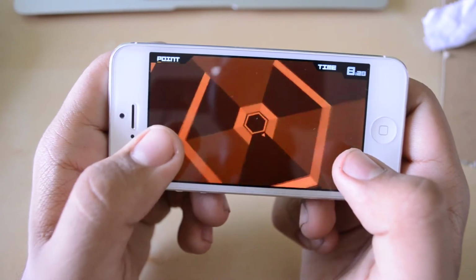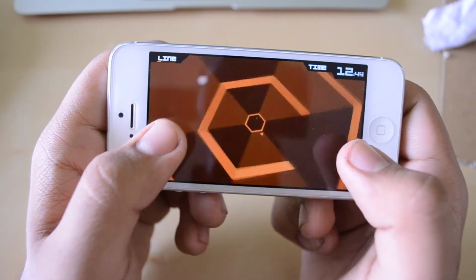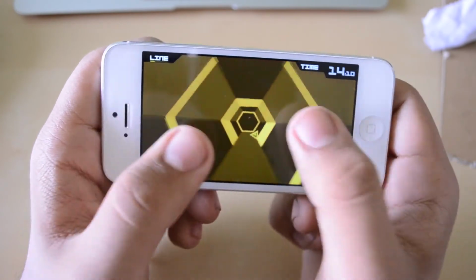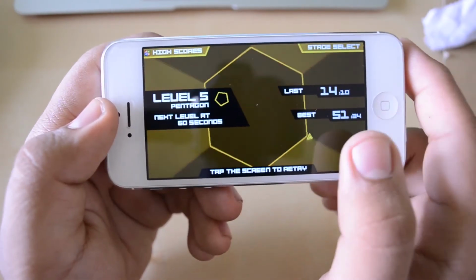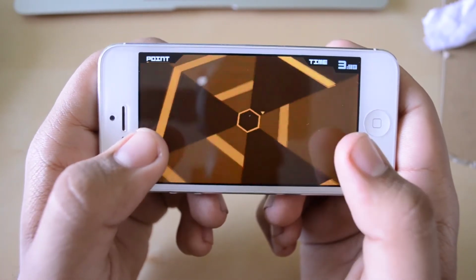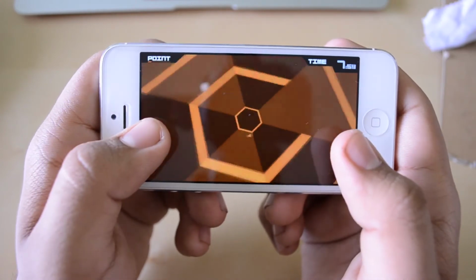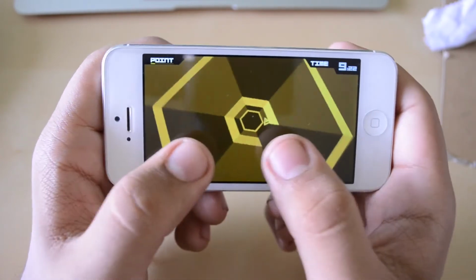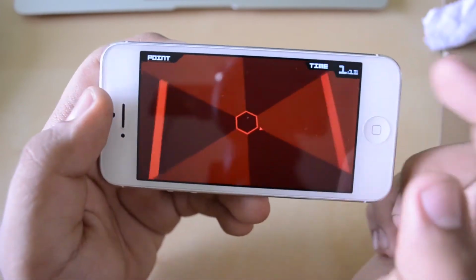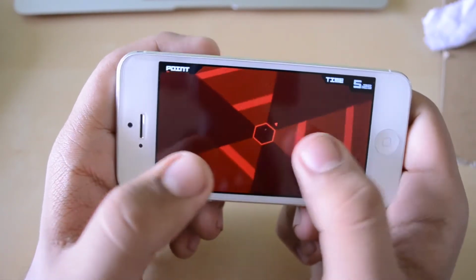Now again, as the levels progress, these hexagons turn into pentagons and things that are smaller. They even turn into squares, and basically, as you guys saw right there, I hit one of the walls and I did lose the game. Now the aim of the game is to sustain yourself as long as you can without hitting any of these walls as they close in on you, and as the game progresses, this does get faster and more frustrating, and you guys can keep track of your time in the top right hand corner of the actual screen while you're playing.